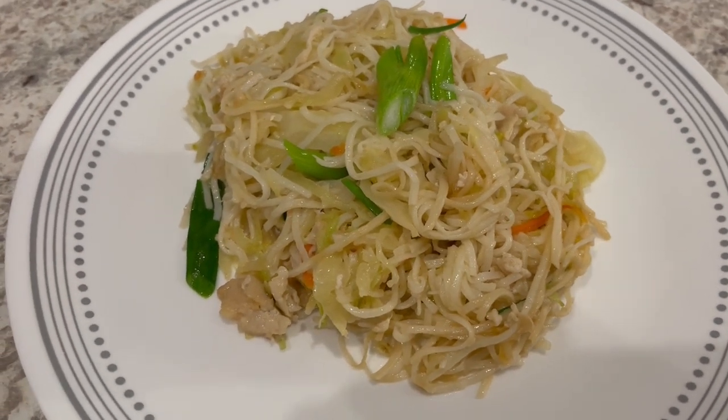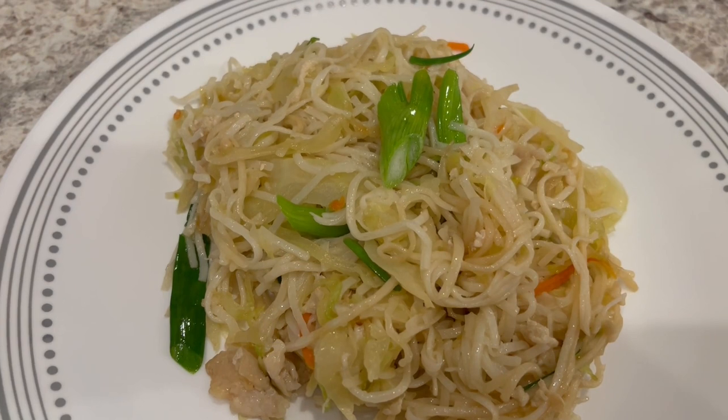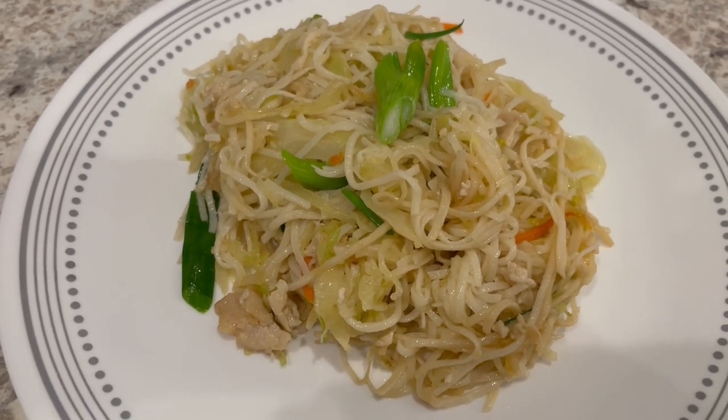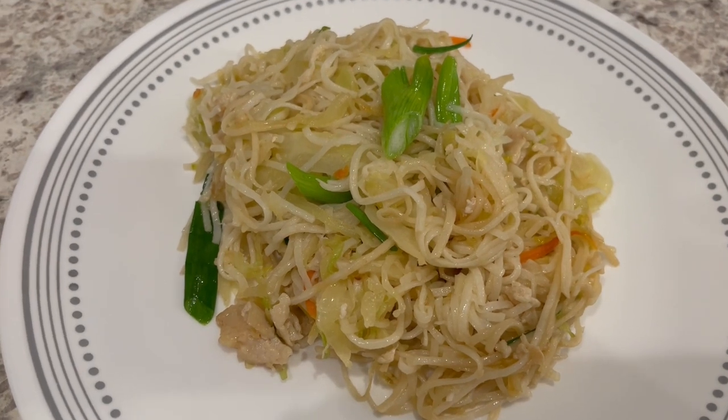So I would probably just stick with my pre-cooked Asian noodles like I normally do, or I would use like spaghetti or some other type of pasta.